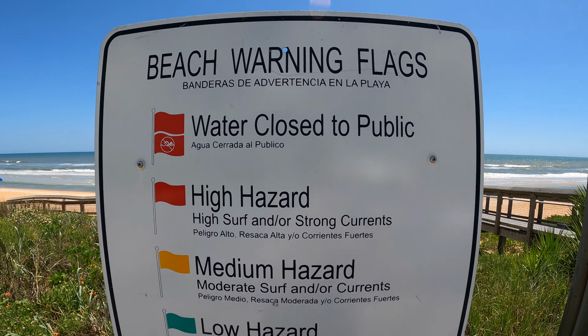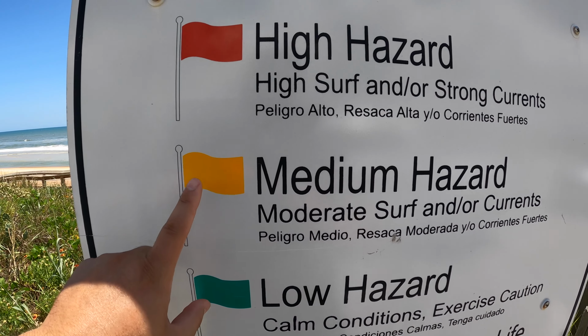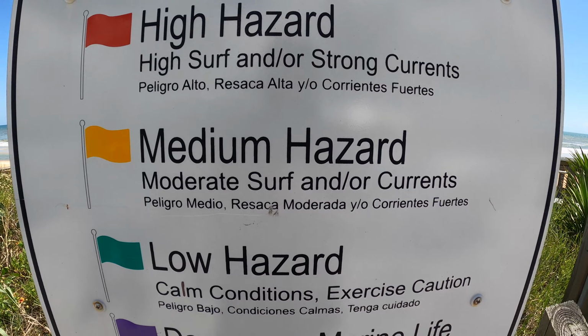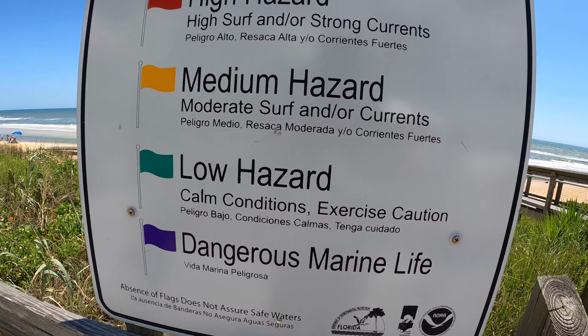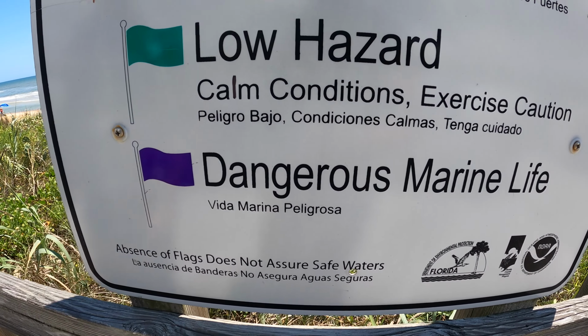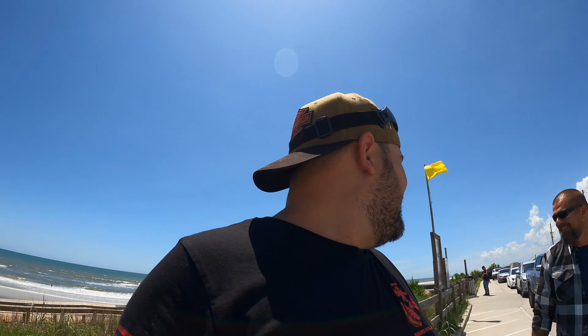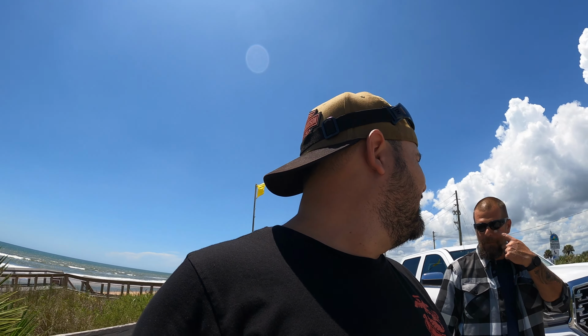You gotta love Florida. One of the best places to live in the entire planet. I mean that. I'm not sure what the flag means, but let's check it out right here. Water closed, high hazard. All right, so yellow is medium hazard, which is pretty good. I guess green will be the best one. This one. Which one? That one's Jaws. Oh, really? Dangerous marine life. Jaws. They find a shark and they actually put the flag. You probably got eaten by then. It's true. It's like, oh, we found a shark. Let's put the flag. It's too late, buddy. Nice.